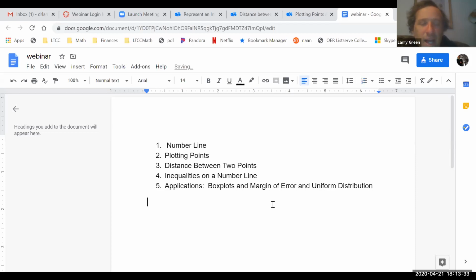Again, I don't expect that by the end of the whole class you're gonna understand all the details about a uniform distribution. But what I want you to be able to do is take a look at the picture and come up with the distance between two points on a number line based on the picture. So that's kind of the plan.